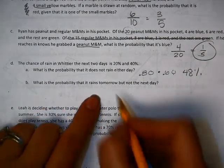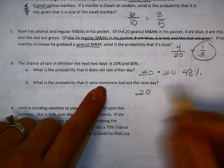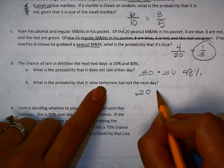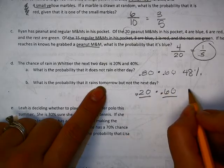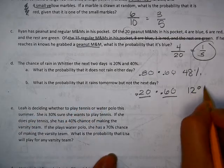What is the probability that it rains tomorrow, but not the next day? So this is not, this is, and we multiply those and we get 12%.